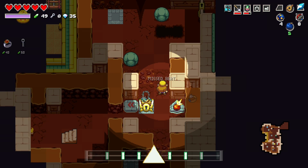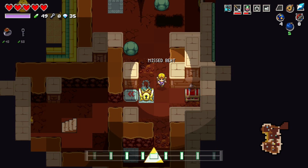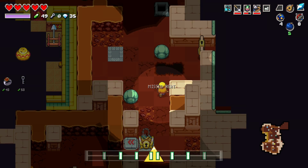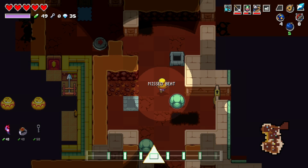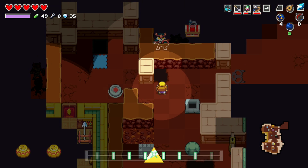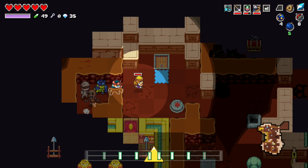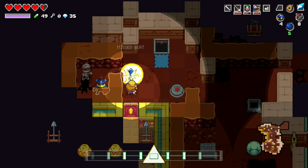So I just got a flail, and it was a glass flail. So the thing about the glass weapons is that they will crack or they will break if you take any damage. So I'll get to use it for as long as I have it. So some of these enemies are... yeah, and it just broke just there.